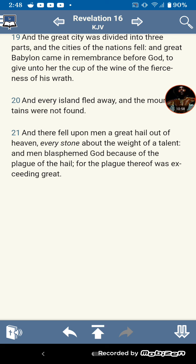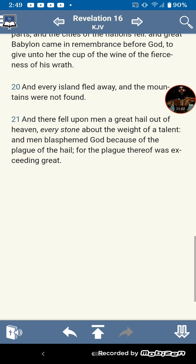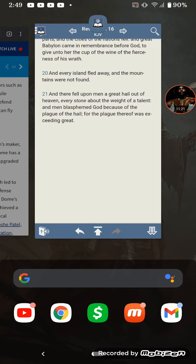Gold is like 200 and silver is 100, which we know the missiles weigh much more. But that hail, that great hail coming out of heaven, because remember John was on the island of Patmos when he saw this. He really didn't know what the missiles were. They didn't have missile technology back then, so he just called them hail, like great millstones. So he saw these big things, and when you look at them from afar, right?